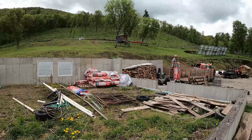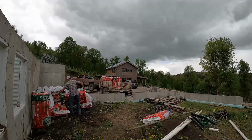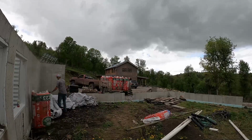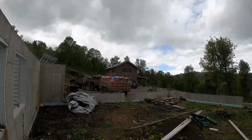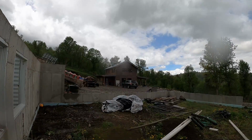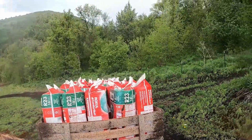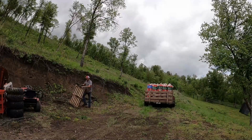The Shop Foundation. It's been a few years since I first poured the Shop Foundation. Above and beyond clearing the land, it was one of the very first projects I took on. This foundation was originally going to be our house.